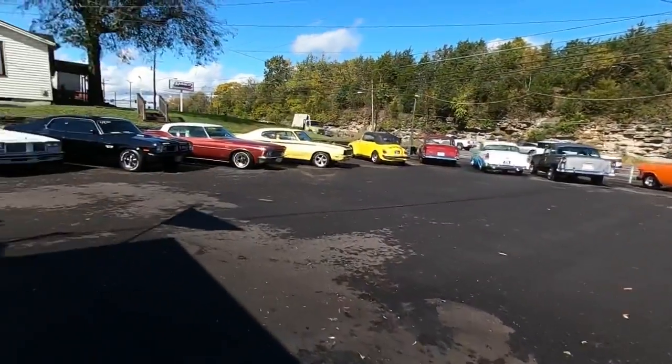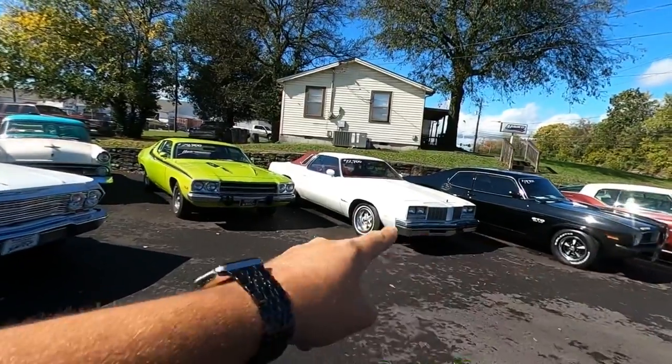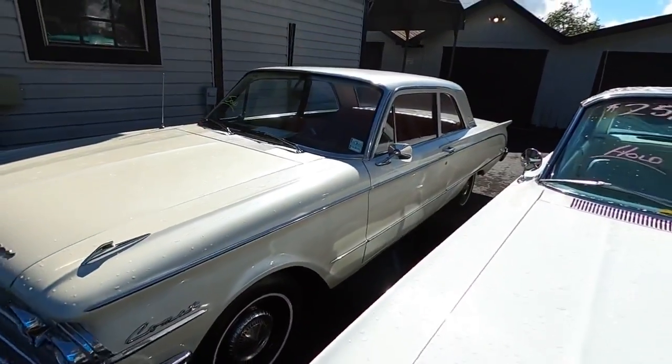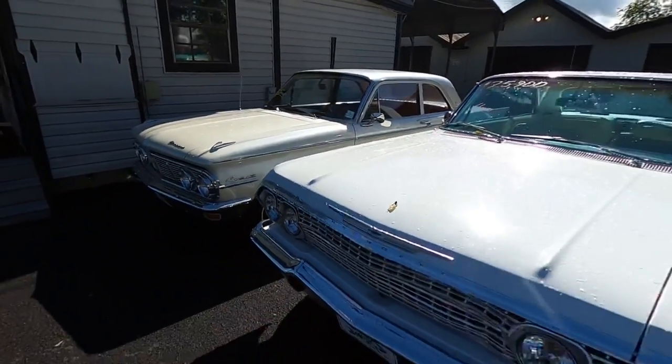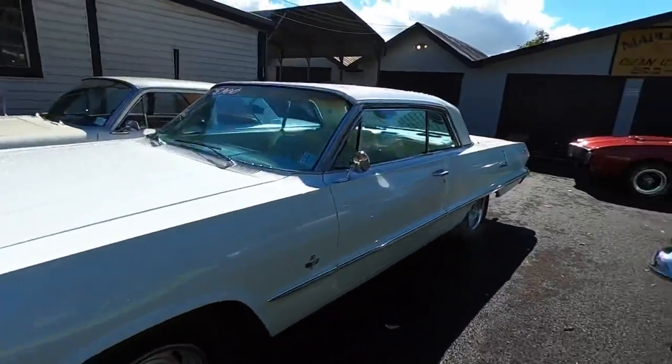We got to walk over here now. We're going to look at some of these cars. Got a few on hold and sold in the back. Got some more up here that are available. But we did have a 63 Comet. We already sold it. Pearl paint job. The 63 Impala we sold for $25.9.